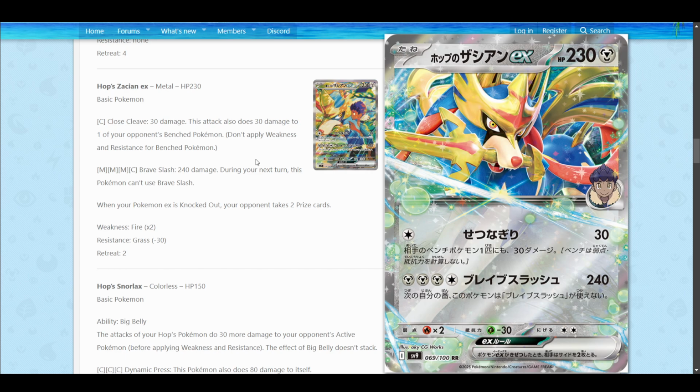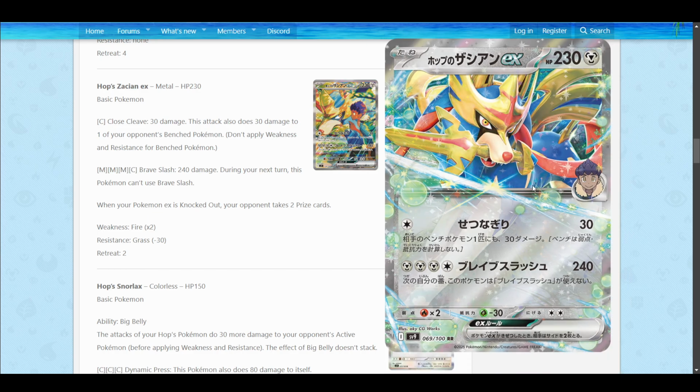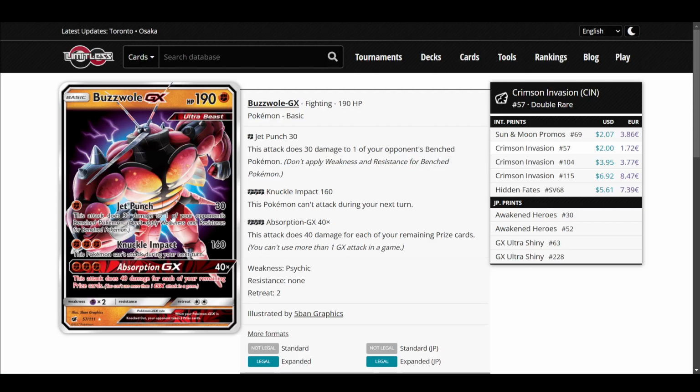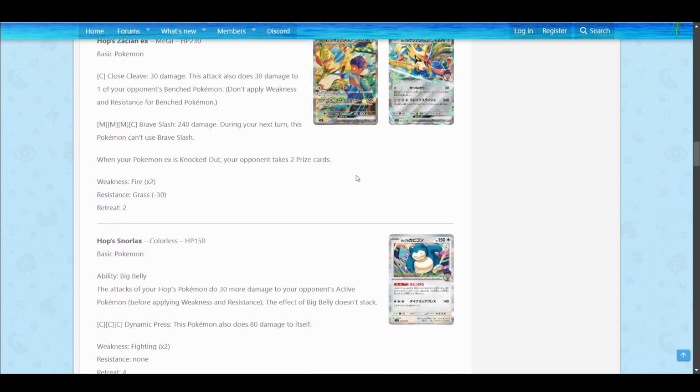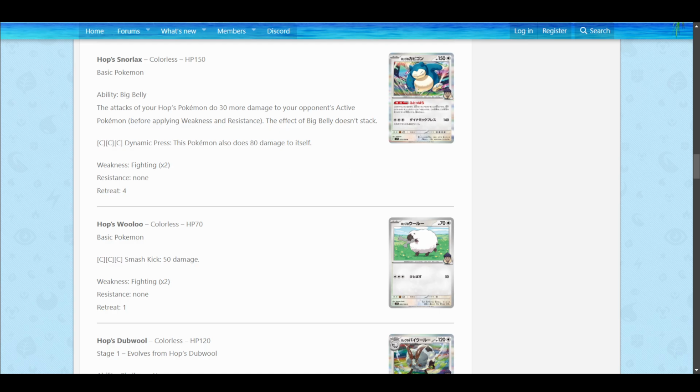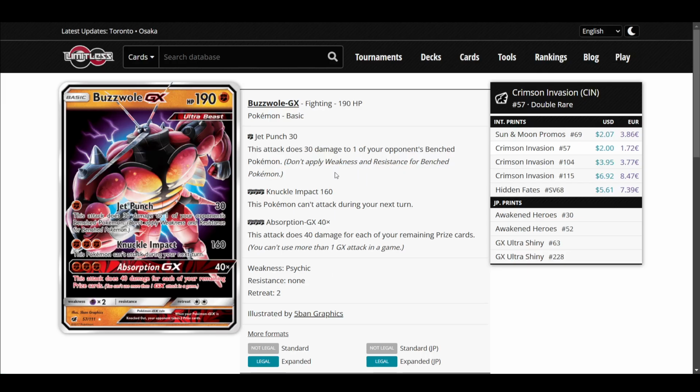Oh, there's also our Caledon EX, but again, that's kind of weird. It's a bit of a commitment, and so I don't exactly know how good Hop's Zacian EX will be. Maybe it's really good. It's supposed to be kind of similar to the Zacian V that we saw, but it has this strong attack. I guess it's supposed to be like Buzzwole GX as well, but this is supposed to be like the fighting deck of what was this, like 7, 8 years ago?